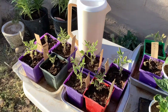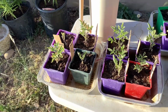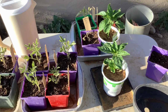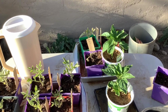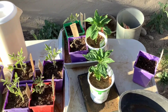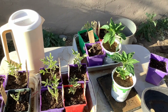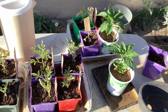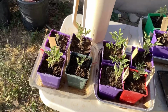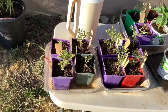Okay, and here they are. They're looking pretty decent, except for that one back there. And then that one, too, is not looking too great. That one's sort of okay. And then these are some sweet peppers that will be going in the ground, well, in time. But I think that they should go in the ground now, honestly. But I'll have to ask my parents, because those ones there are not mine.